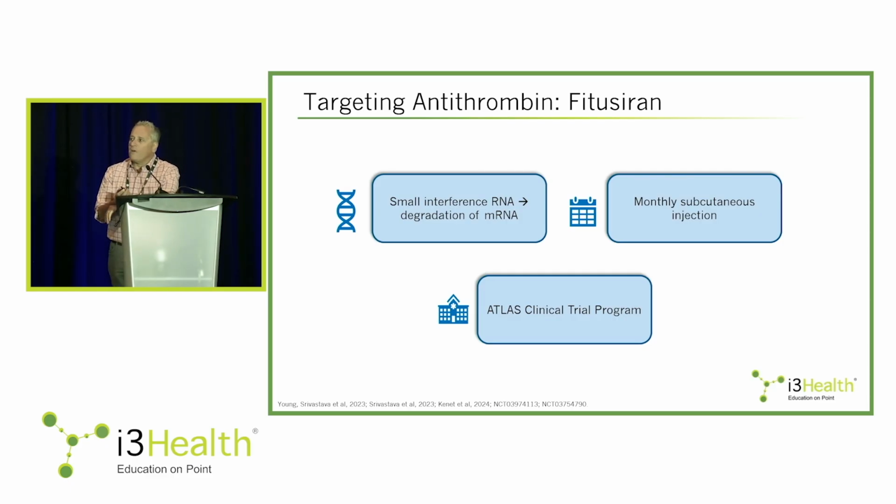There are, I think, 5, maybe 6 small interfering RNA molecules that are already on the market. Maybe one that kind of makes sense to everybody: everybody knows what high cholesterol is and why it's bad for you. So there is a subcutaneous small interfering RNA that is given twice a year. You get 2 times a year subcutaneous injections, and it's very effective at lowering cholesterol.